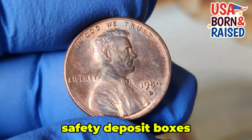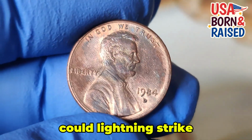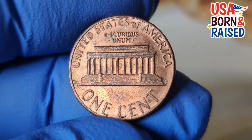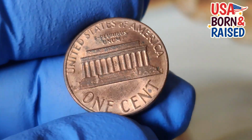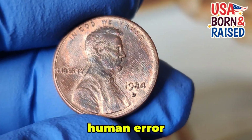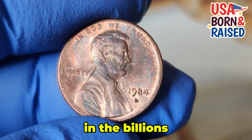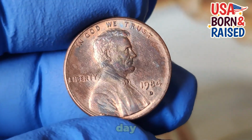Retirees are opening safety deposit boxes. And everyone's asking the same question: could lightning strike twice? Could there be another doubled ear on a copper blank? Could there be other 1984 D errors still undiscovered? The answer is yes, because the U.S. Mint in the 1980s, though precise, was still prone to human error. And the number of 1984 D cents struck that year in the billions means there could still be rare varieties hiding in circulation to this very day.